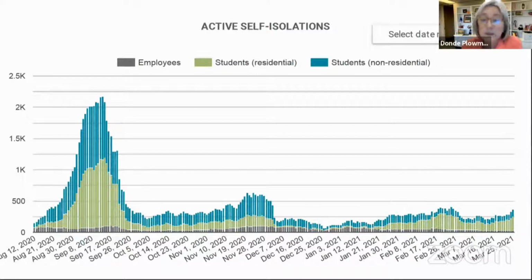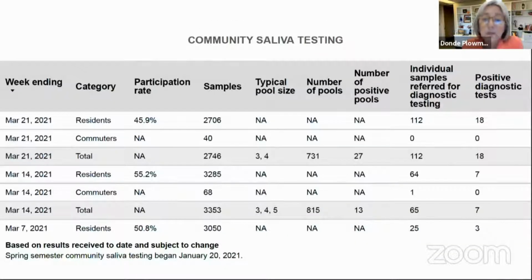So let's talk about testing. Let's look at that data for a minute. Last week, we collected more than 2,700 saliva samples from students, tested them in pools of 3 to 4 samples.